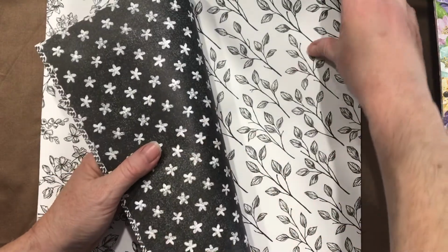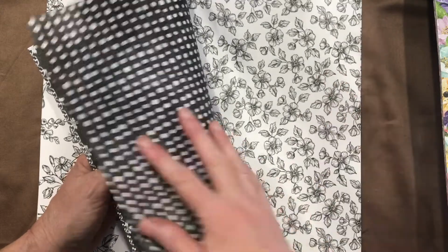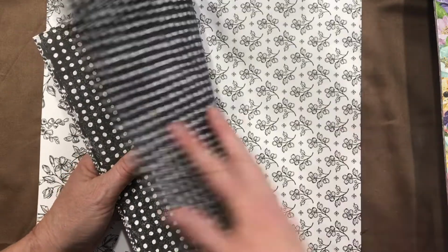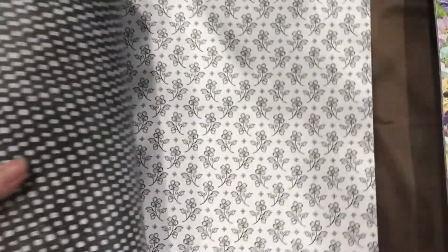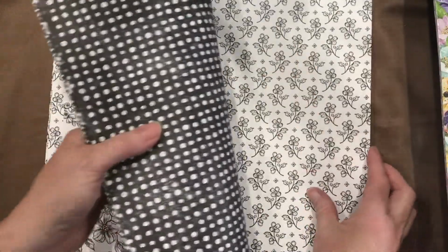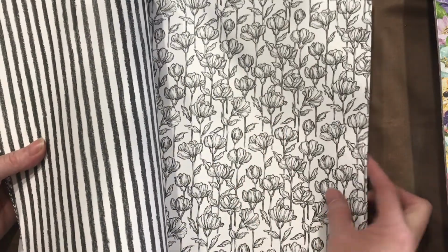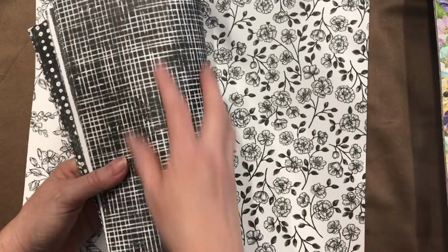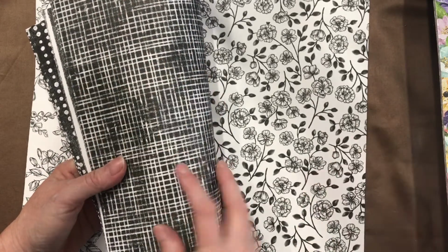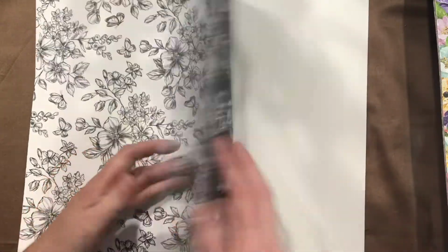Leaves. The florals. Dots. This reminds me of a wallpaper. Let me turn it this way. Doesn't that remind you of a vintage wallpaper? I love it. With a stripe, and then these are more like the poppies with the grid on the back. And this is going to be great for guy cards. The back sides are going to be perfect. And then there's that one with those.